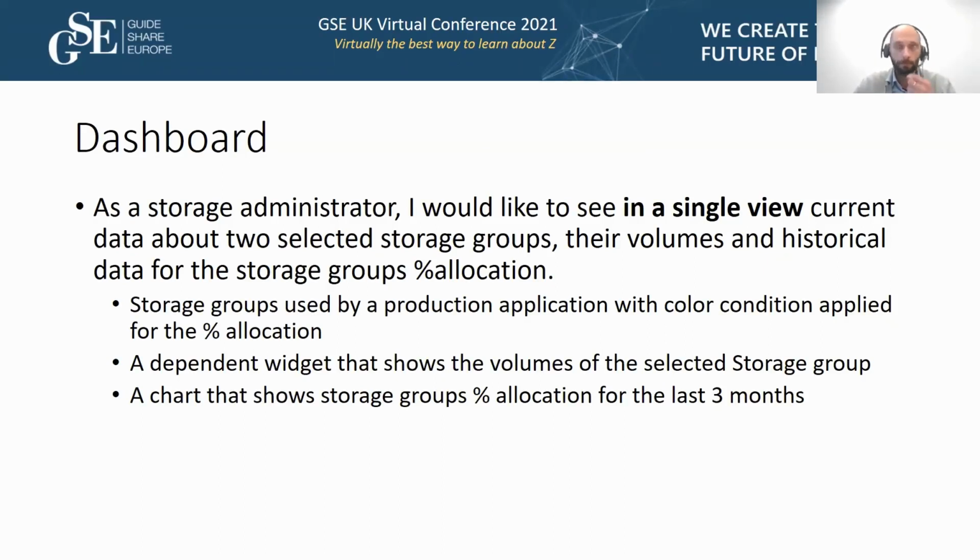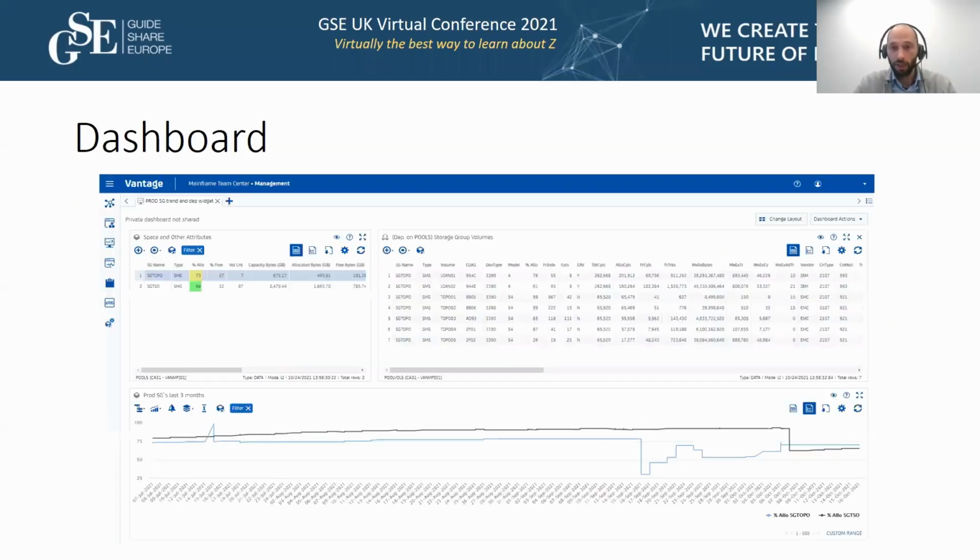So on the right side, I'll have a view with volumes. And on the left side, I'll have a view with the storage groups. And a third view that is going to show me a chart about the storage group percent allocation for the last 3 months. All of this in a single view. So with Vantage dashboards, you can get there. And I really hope the picture is large enough so you can follow what I'm showing here.